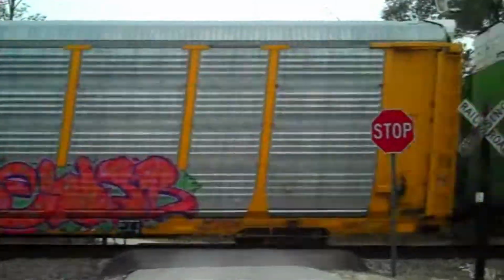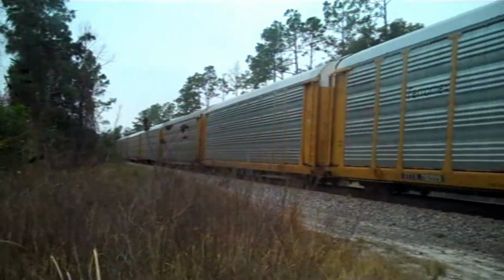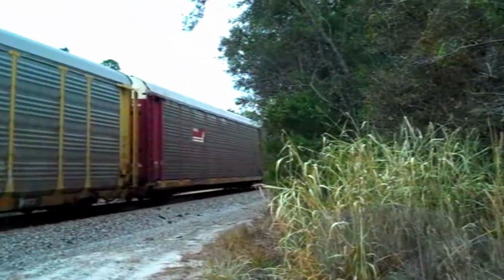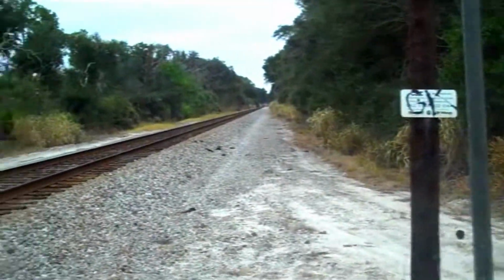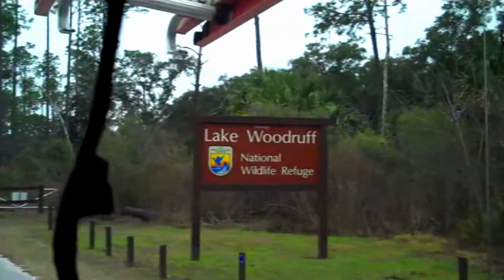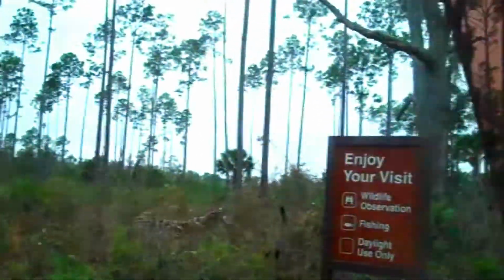Just a nice stop sign. And then there goes the caboose. So generally, you're just supposed to pull up to this and do one of these and hope that train that you see is going the other way. Once you cross these tracks, you are officially in Lake Woodruff National Wildlife Refuge. Enjoy your visit.